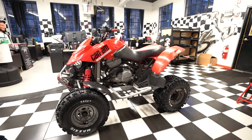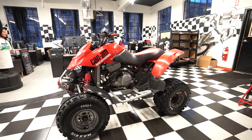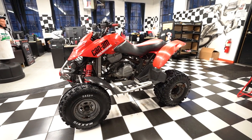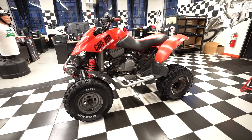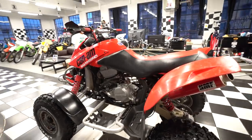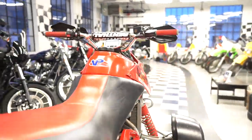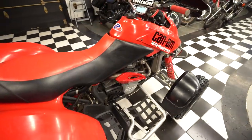So it is a sport ATV. It had the most horsepower, the highest top speed, and the plushest suspension of any bike from its era. It's also the biggest and the heaviest by a lot. If you call a Raptor 660 a large, this is a double extra large. This is a beast. It's a big machine. I'm 6'2", and it fit me perfectly.